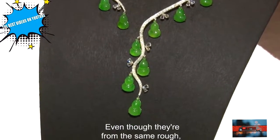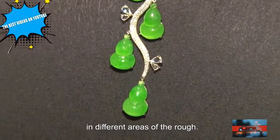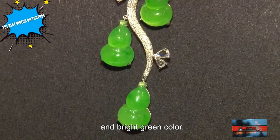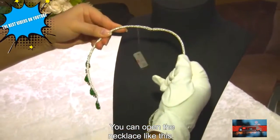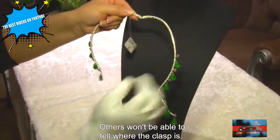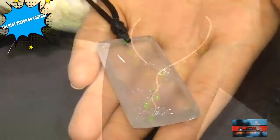Even though they're from the same ruff, it's quite common to find variations in different areas of the ruff. All the gourds have extremely fine texture and bright green color. You can open the necklace like this. Others won't be able to tell where the clasp is. All the accent stones are diamonds.